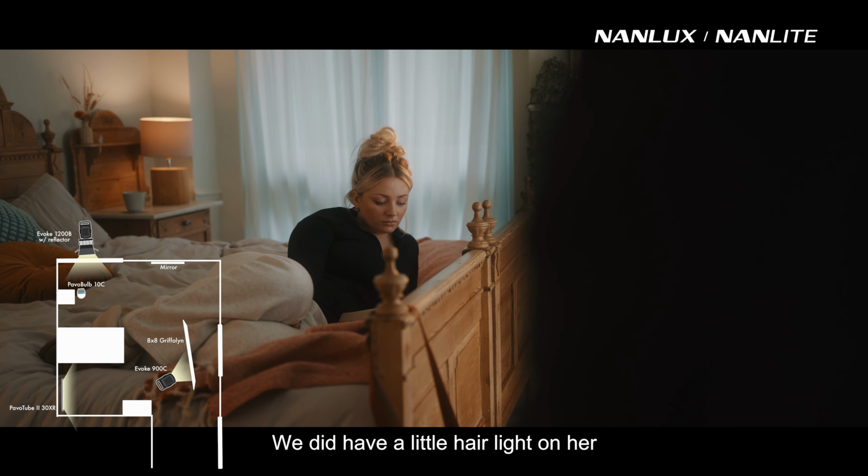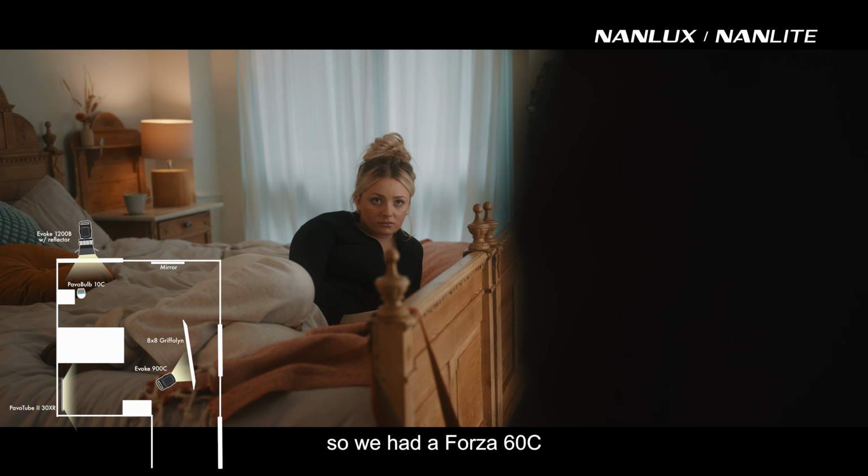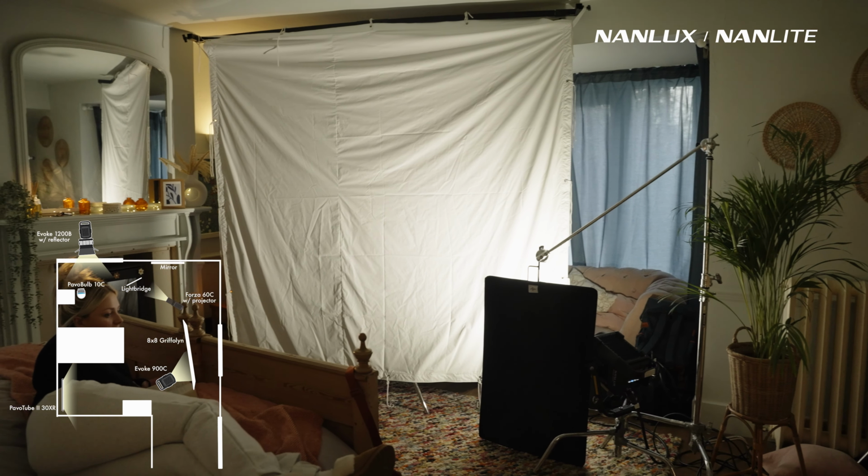We did have a little hair light on her that was coming off the mirror, so we had a 60C pushing into the mirror above the fireplace.